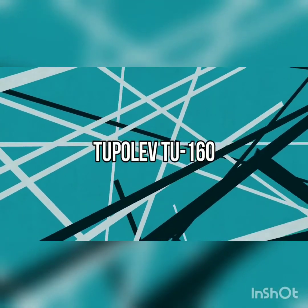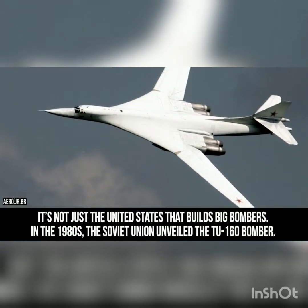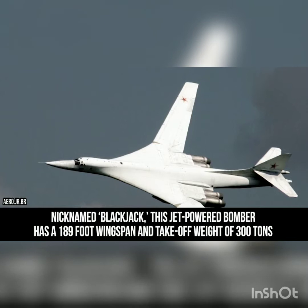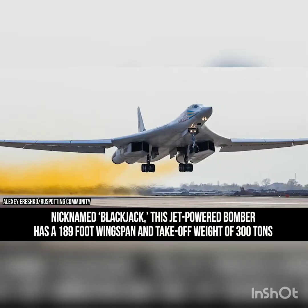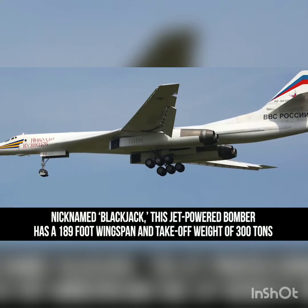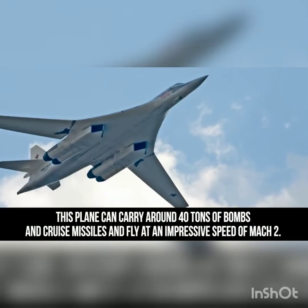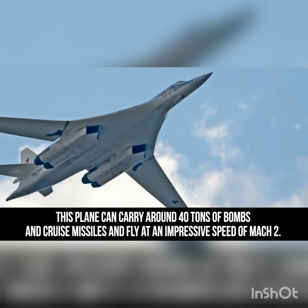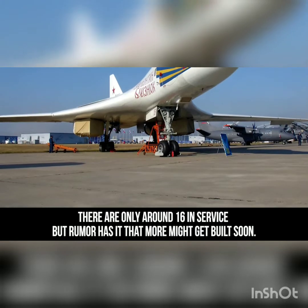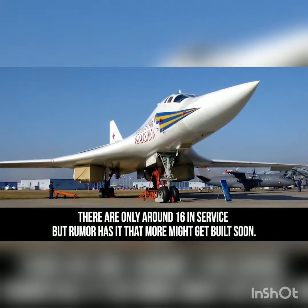Tupolev Tu-160. It's not just the United States that builds big bombers. In the 1980s, the Soviet Union unveiled the Tu-160 bomber. Nicknamed Blackjack, this jet-powered bomber has a 189-foot wingspan and takeoff weight of 300 tons, making it the heaviest combat aircraft in the world. This plane can carry around 40 tons of bombs and cruise missiles and fly at an impressive speed of Mach 2. There are only around 16 in service, but rumor has it that more might be built soon.